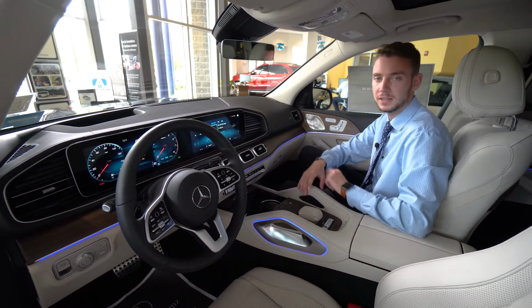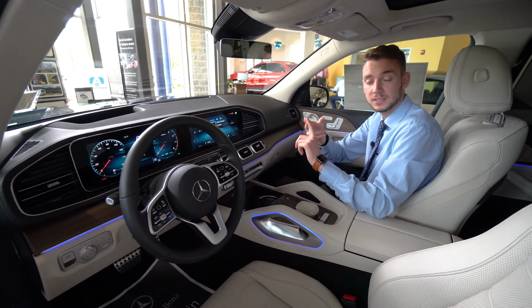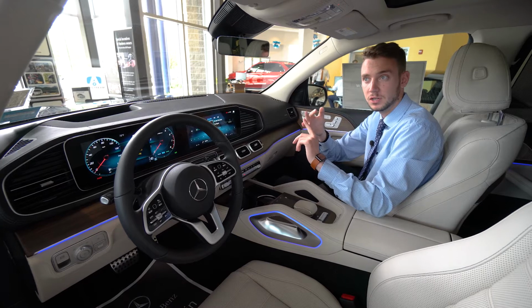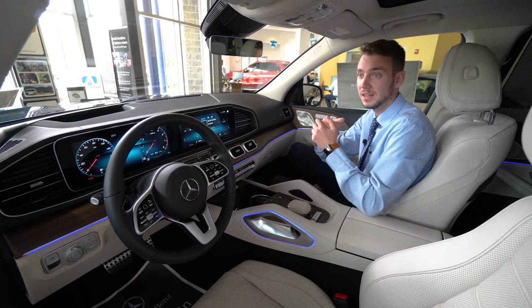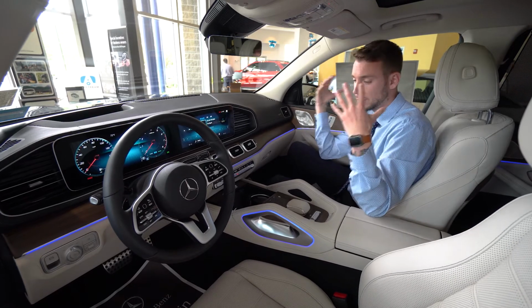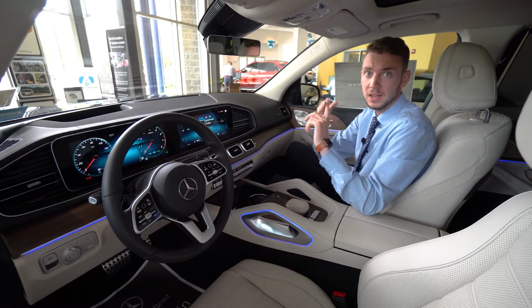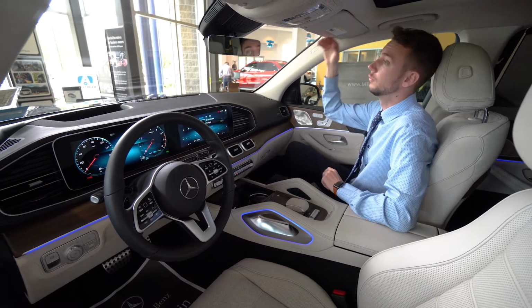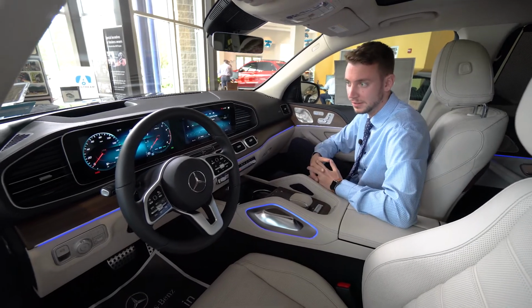The main packages include the driver's assistance package with adaptive cruise control, lane and steering assist, and a lot of other safety features. We have the warmth and comfort package, and the acoustic comfort package, which is infrared glass and insulated cabin throughout the vehicle. We have soft close doors, a heads-up display, a beautiful beige headliner, and like I said, a lot of very nice features.